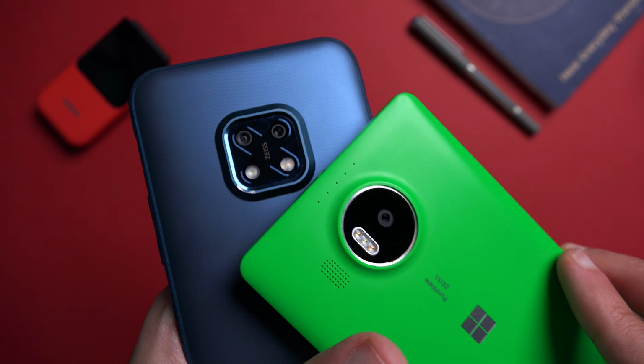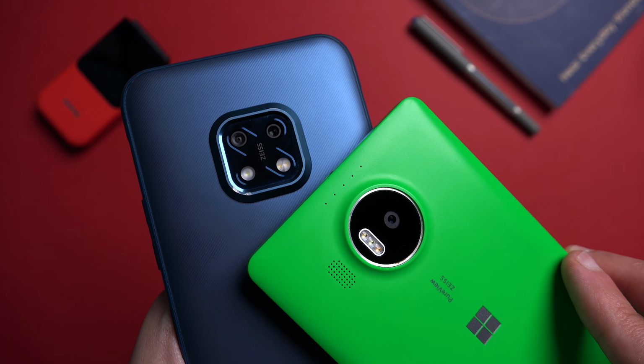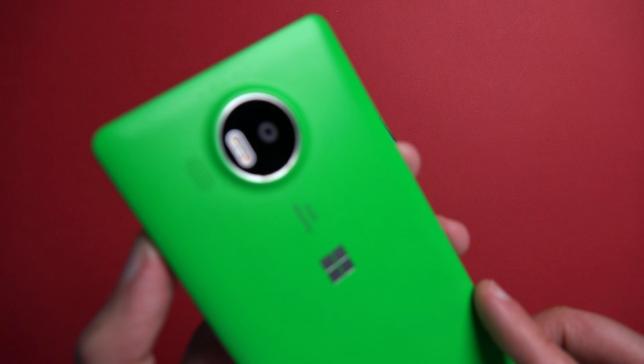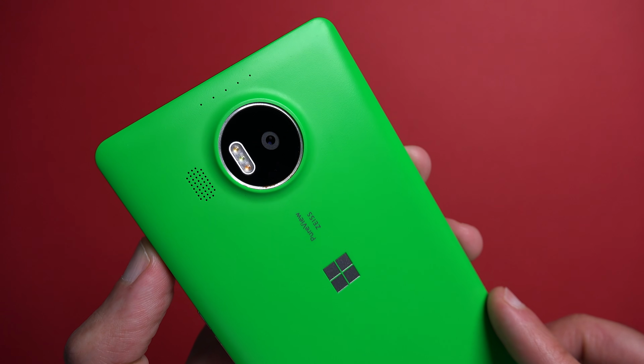I gotta say I'm really impressed with how clean the images are. And these images showcase the benefits of having such a large and high quality sensor put into a phone. But now you might be wondering, how does it compare against a more modern smartphone? To find out, I decided to compare it against the Nokia XR20. And to make it more interesting, I won't reveal which camera took which pictures until after the image comparison. So how does the Lumia 950 XL's 20 megapixel camera hold up against the Nokia XR20's 48 megapixel camera? Let's find out.